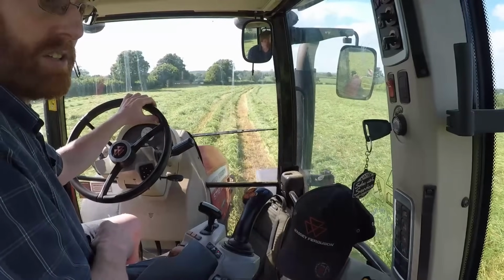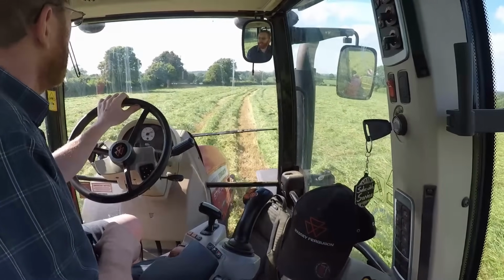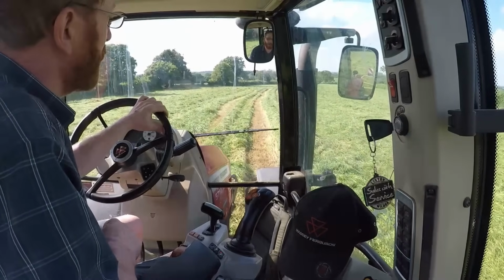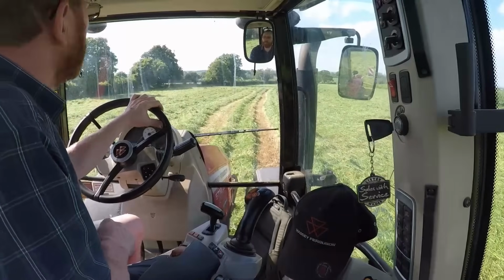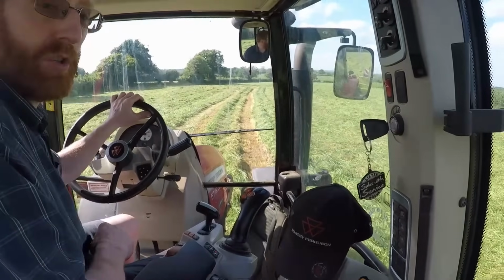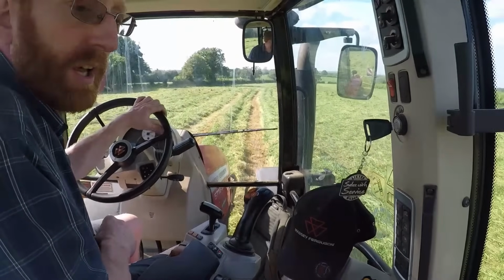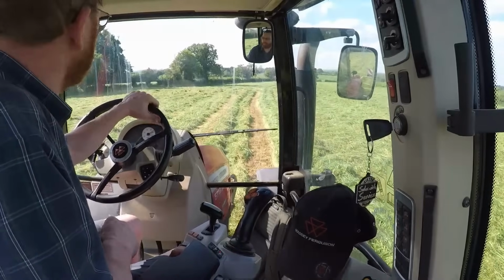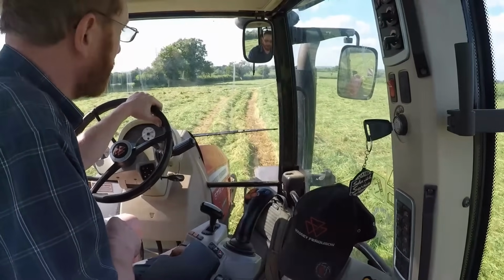So here we go, last little run of the tedder for today. So we will see you tomorrow when we are on with the rake and the wagons are here. I don't know yet what time they're coming. Got a little bit to do to the clamp tonight, just to get ready for them. Put some side sheets round and stuff like that. We've got to take off the sheet we put on last week and put the side sheets round, and then we'll be ready for them in the morning. So we will see you tomorrow for the rake.